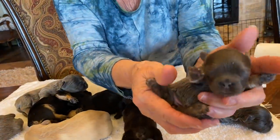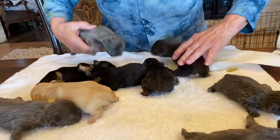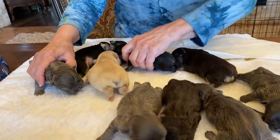Here's the other little lilac and tan. Oh, scared me to death. We only have eight now. We've only got eight. We have to start seeing that there were eight little puppies sitting on the table.